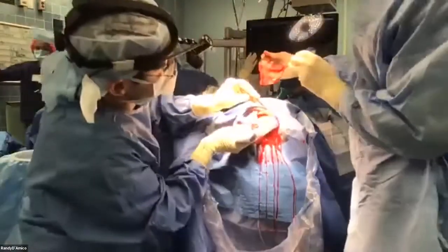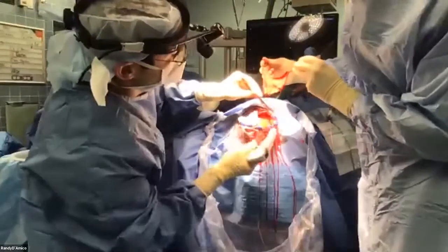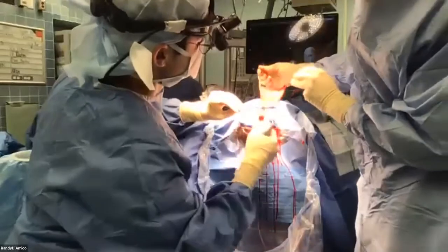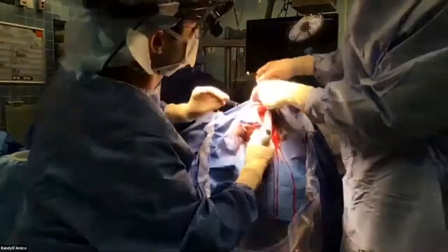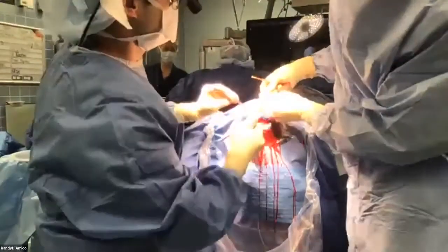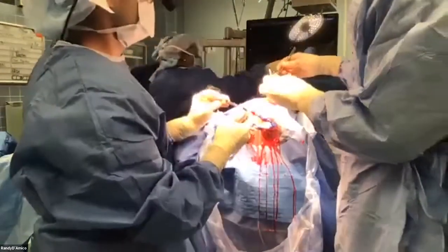So this is pericranium. This is a piece of the covering on top of the skull that we're going to use as a dural substitute at the end of the case. And like David said, this is his own tissue. So this is autologous graft basically that'll cover the dura there as we remove the tumor. So here's your flap.